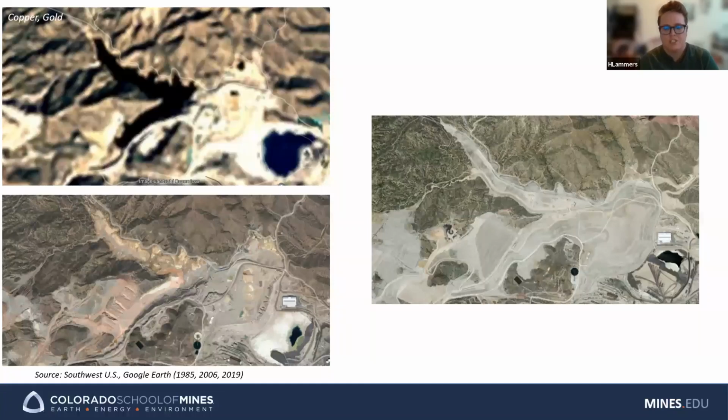So I wanted to highlight just a few facilities that I've worked on. In your top left image, this is a copper gold mine located in the Southwest US. In 1985, there was a large pond. We called it a lake. This project was referred to as a lake infill project.